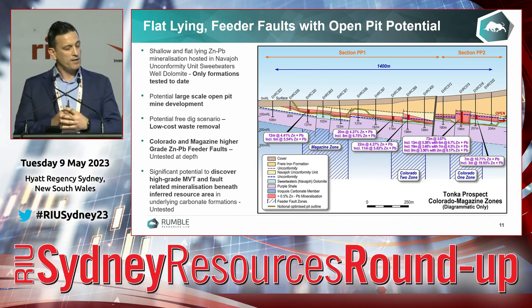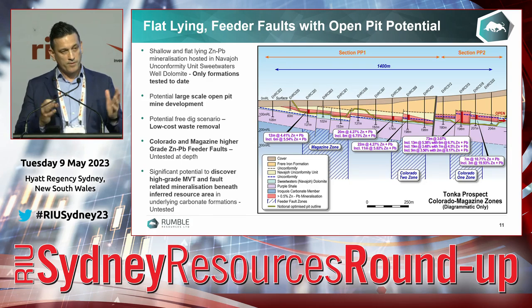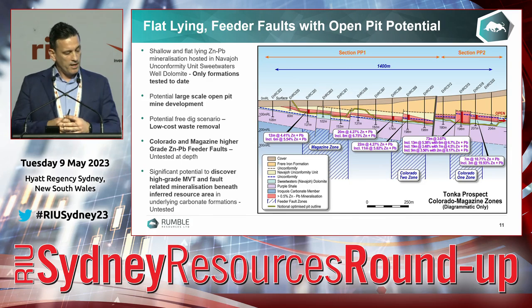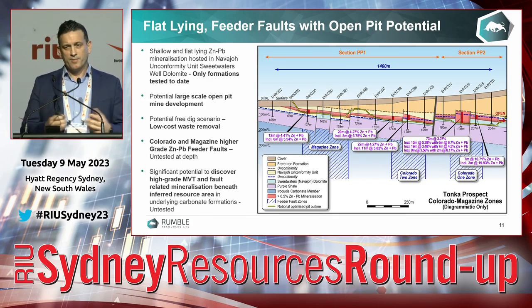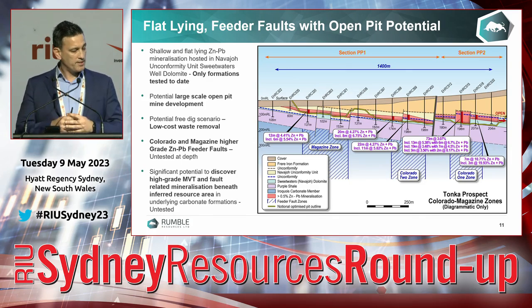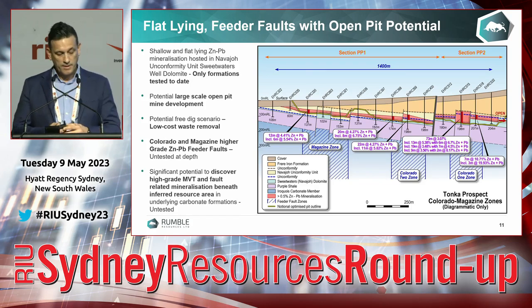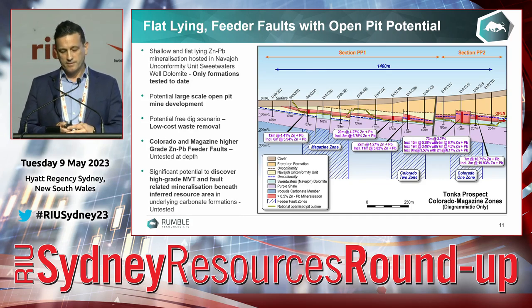And if you look at the open pittable scenario here, the areas of where the feeders are is where the pits are constrained. Now, there's an iron oxide sequence above the mineralisation, which is extremely soft, so it actually has the potential for a low-cost waste removal scenario as well. And below those deposits, there is that potential for high-grade MVTs.